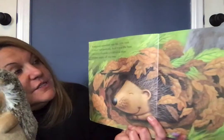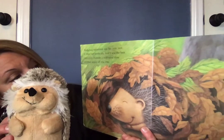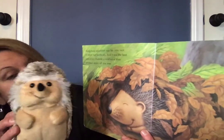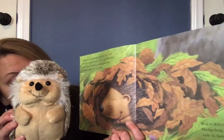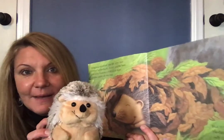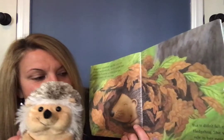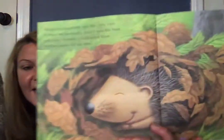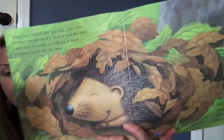Do we think she's going to fit in now that all the stuff is gone? Hedgehog squeezed into her little nest, and it fitted her perfectly. And it was the best nest ever. Outside, a cold wind blew another apple off the tree. Uh-oh, do you think that apple hit her? But it didn't fall on Hedgehog. She was safe in her nest and fast asleep. See, she's all snuggled in her nest, fast asleep.